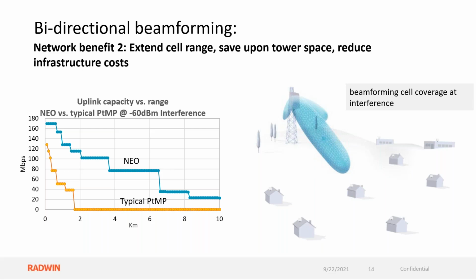And those of you that have operated in a minus 60, you would understand that. And those of you that have used a Jet radio in a minus 60, you also understand what I'm saying is true here. It works in very noisy environments.